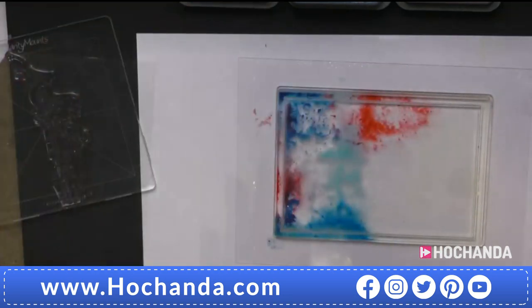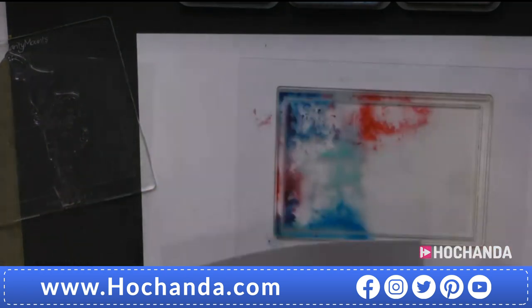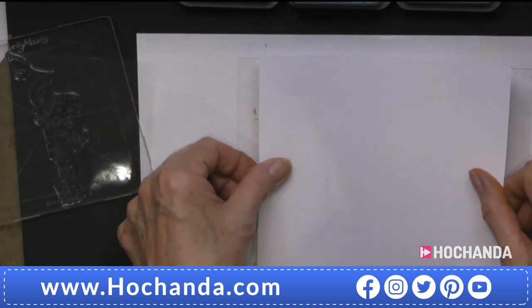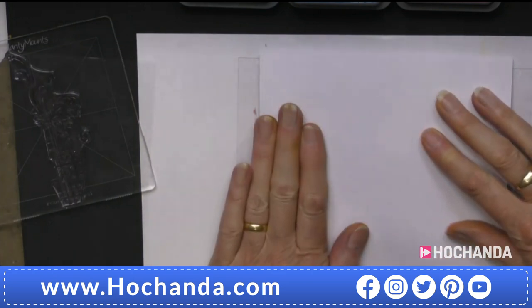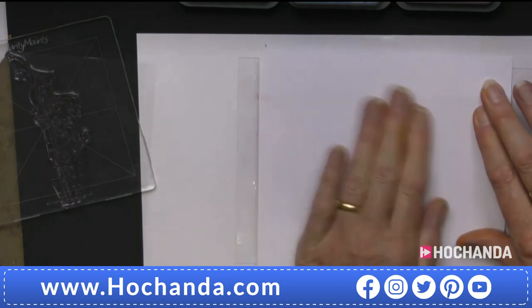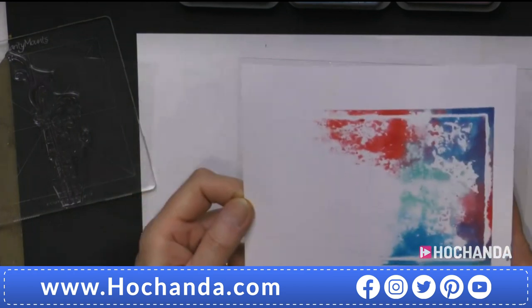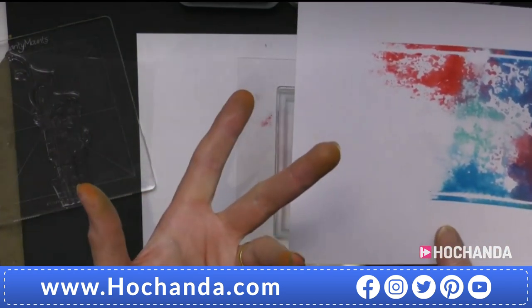Right, so now you've done that, you want to pull a print. So we're going to take some, what's this called? Clarity stencil card. And then let's just make a print first. So we'll run like so, and we should have it on one side. We're going to pull a print, and then pull that off. Nice. Oh, that is great. But we've only got one side. We haven't got the other side.